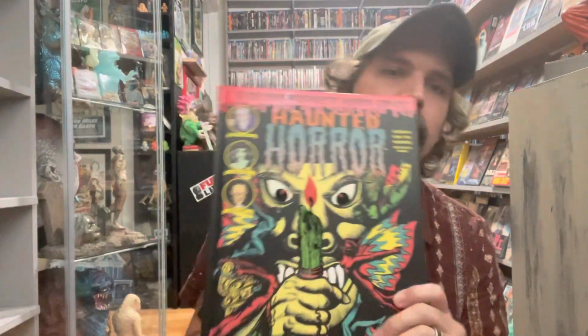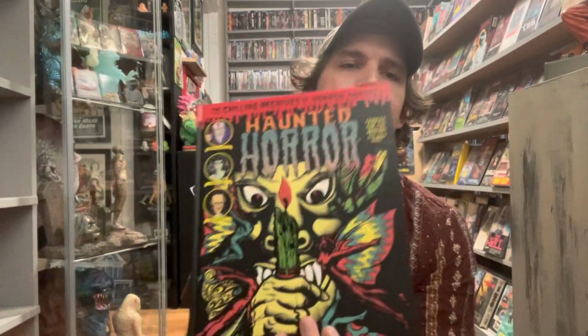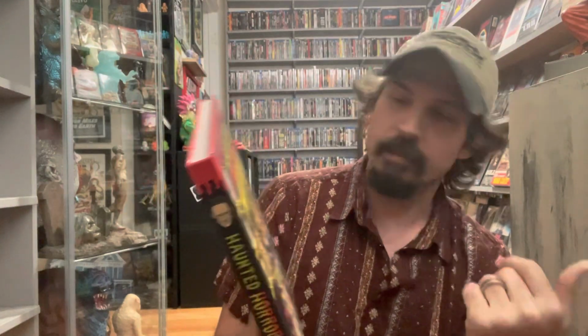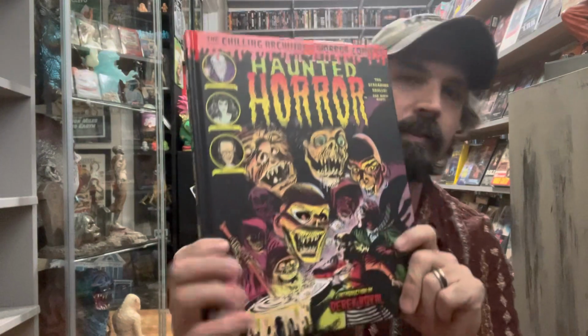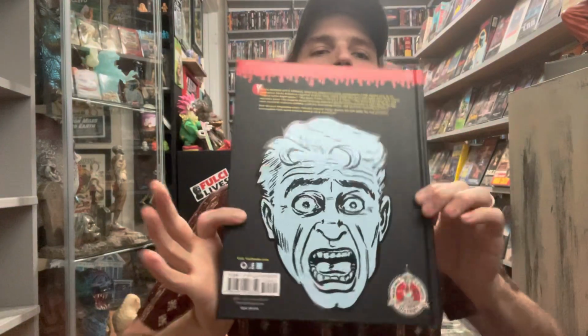Anyway, really cool. This one's all solid. I thought maybe it'd have a nifty little gimmicky thing, but no. There's that. Really cool. And then I was missing volume 21. Have that one now. So this is another from the Haunted Horror series. This is the Screaming Skulls and Much More from the Chilling Archives of Horror Comics. Very cool. I love that image. I think this one just got in a couple days ago.